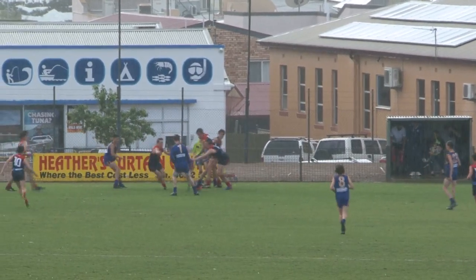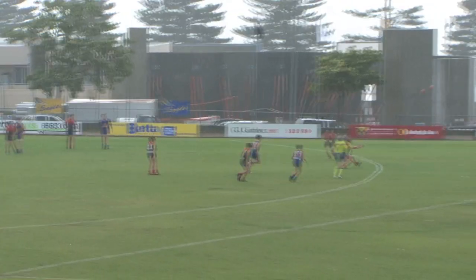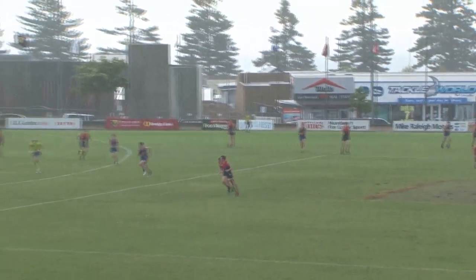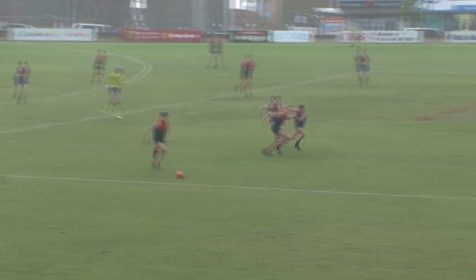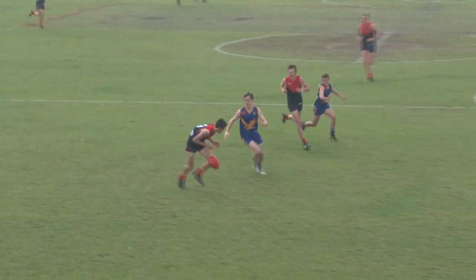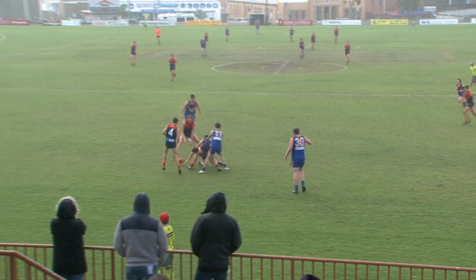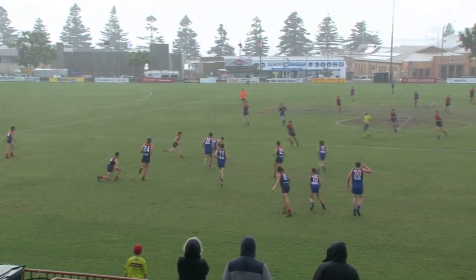Quite a messy game at the moment due to the conditions. The effort is outstanding. Craig hacks the ball forward again. Well read by Bo Baldwin. A couple of class players involved there. Great switch out. Takes a bounce, doesn't quite come up. Young Bascom needs to keep going. Bouncing might not be the way to go today. Bascom butters up again. Handballs the ball out.